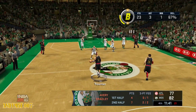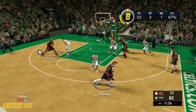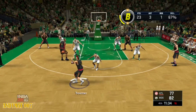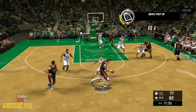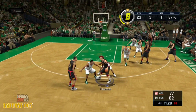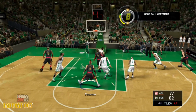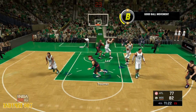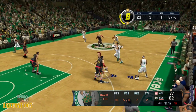The Hawks trail by 5. He kicks it to Millsap. Now the pass to the Cobra. Thomas is there. The Cobra passes to Korver, Millsap. And he tries off the glass, but it's no good. Boston leading by 5.